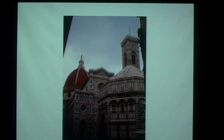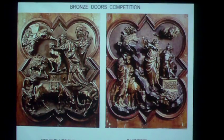And Brunelleschi was one of the competitors to get the commission to do the bronze doors for the baptistry. He lost. So it was one of those, oh shucks, I lost that competition. I guess I'm just going to have to be the father of the Renaissance. Ha ha ha. Okay, so we saw these images in the video as well. And they were the sample design entries by both Brunelleschi and Ghiberti. And of course, the scene was a biblical scene, Abraham and his son Isaac.